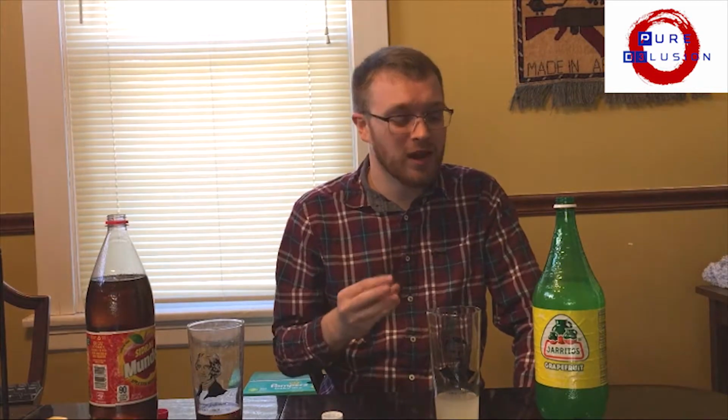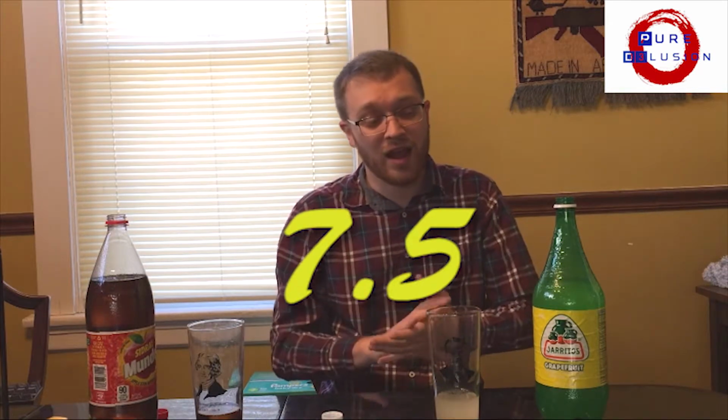Let me go back in for some more. The thing I like about this is it's not overwhelming. This flavor was very overwhelming, kind of like a candy apple flavor. The Jarritos, you get a nice mixture of the carbonation as well as the grapefruit flavor. So out of 10, I would give this one about a 7 or an 8. We'll go a 7.5.